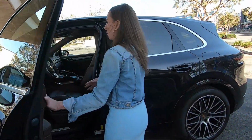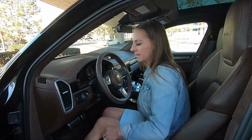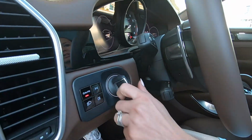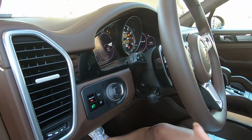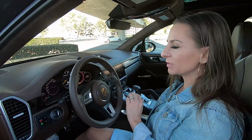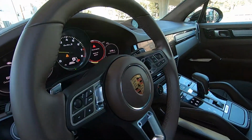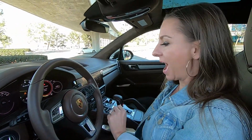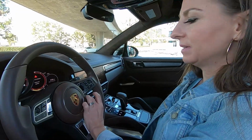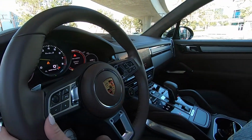Let's check out how it starts. One of the coolest things about Porsche is that in all of their cars, the ignition is on the left hand of the steering wheel here, and it's not a push button start. You actually have to turn it. And yes, it's quiet because it starts in E-Hybrid mode. So it's very quiet until you put it into... did you hear that? Yeah, now even louder, that's a growl. I just put it in Sport Plus mode, listen.